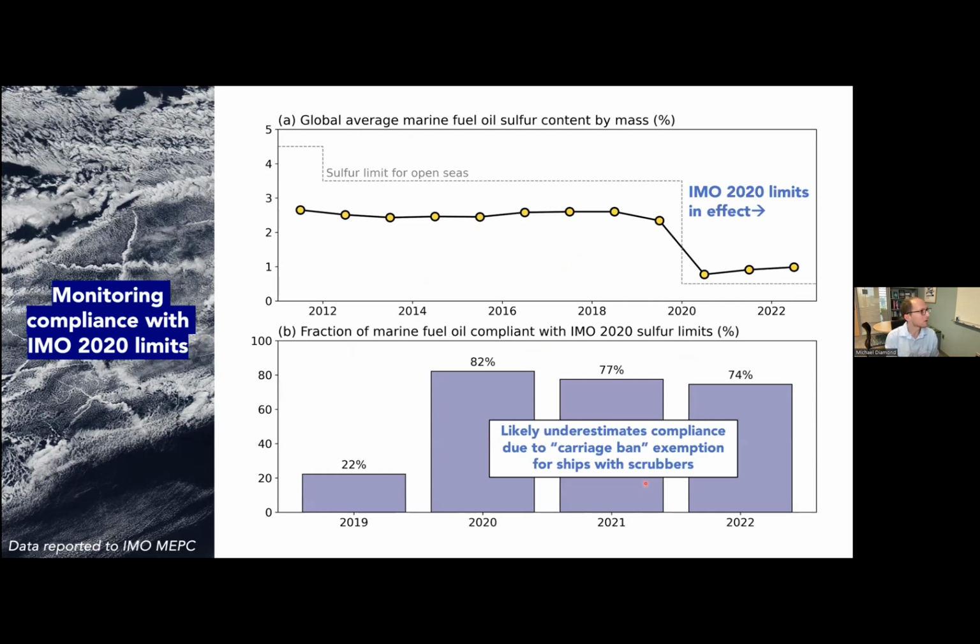So one implication of this is it can help us monitor compliance with IMO 2020 limits. So the plot I'm showing here is the data we have right now, where the IMO essentially just pays consultants to go out and test all the fuels of the world. And when they did that and reported back, the points here are what they got for the average fuel sulfur content by mass on the market. So about 2.5% previously, so actually not at the legal limit even. But since 2020, they've been just a little bit over or around 1% by mass.